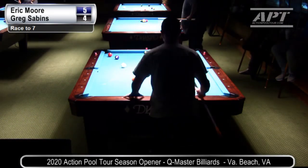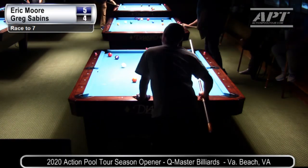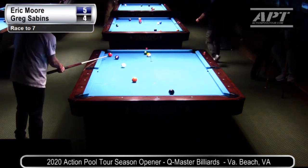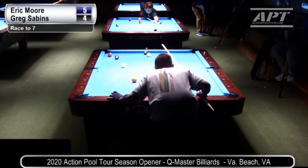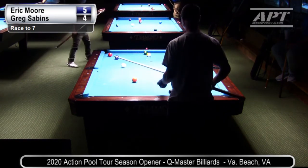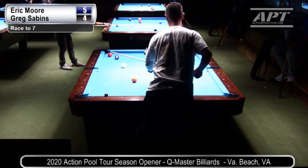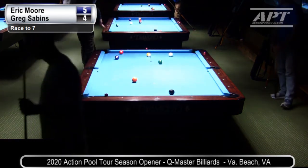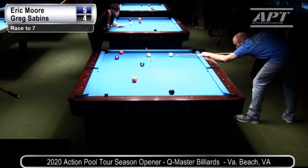It's close. Very close. You've got to have some good peepers to see this one. I don't think he's got it myself. I think he's got to go rail first. That's what he's looking at. But in doing so, he runs into the 6-9, and he doesn't really get position from here. That's going to get Greg a little closer to making dinner reservations.